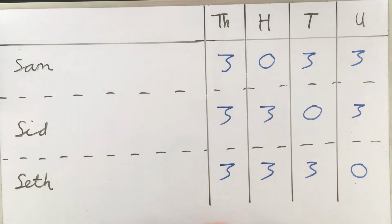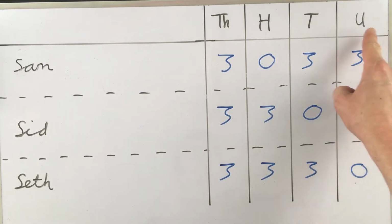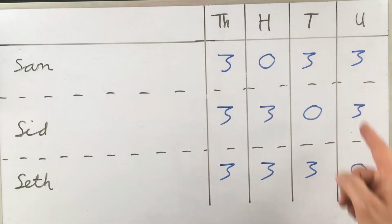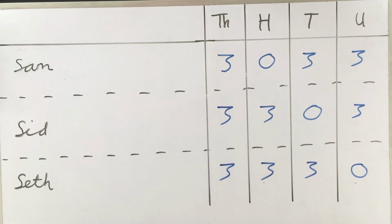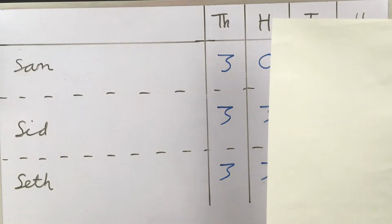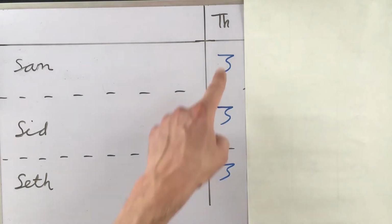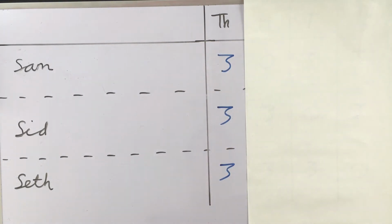So in order to compare numbers, often it's useful just to draw yourself a place value grid and write the numbers one underneath the other, making sure all of the digits are lined up properly. Now we start by comparing just the most significant digits first, because the thousands are the biggest numbers. They all have the same number of thousands, so we can't see which is bigger.